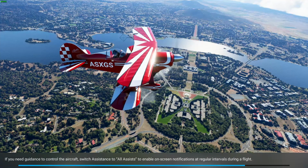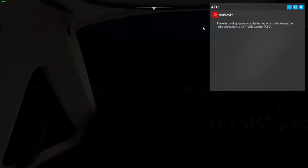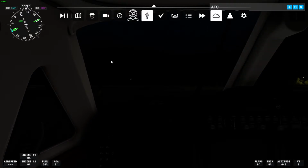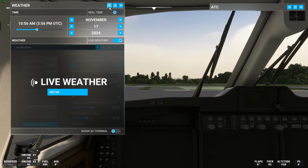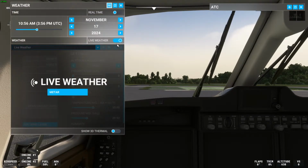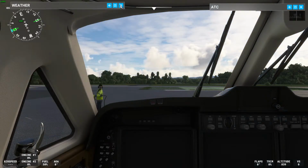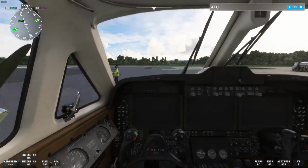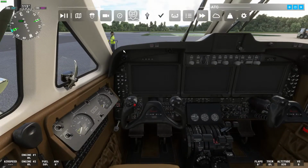Go ahead and take a look at what this plane looks like on the inside. I'm kind of curious what kind of navigation system it has. So first things first, let's go ahead and get some daylight hours going. Do a few clouds. All right, so a little bit different here. We'll get oriented with the plane before we take off. We'll go ahead and do the checklist.